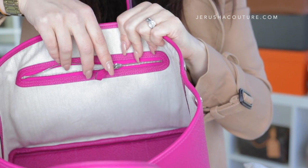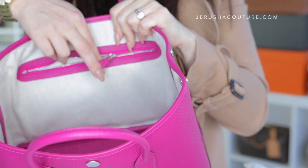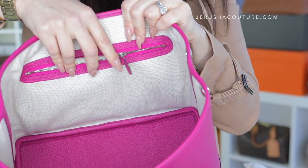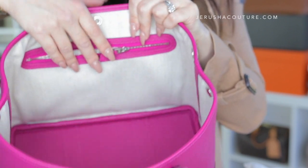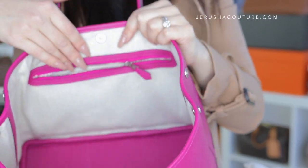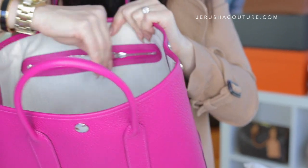And of course you have the H zipper pull with the leather tab as the zipper pull as well, which is a really nice feature. It's beautiful. I didn't mention when I said the bag, all of the hardware is the silver palladium. All of the hardware on this bag is silver palladium.